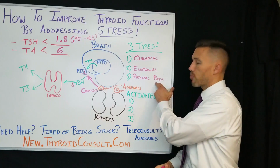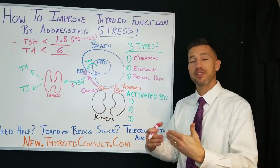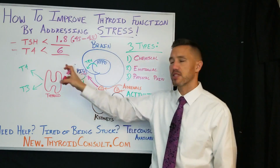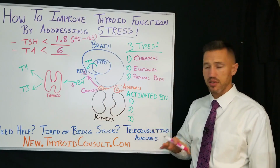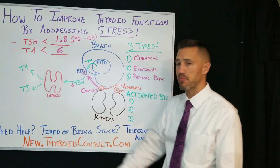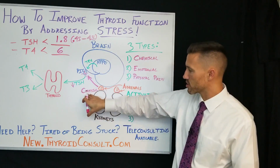And then physical pain. So what does physical pain do? Well, physical pain, it hurts. So what happens? When you're in pain, your heart rate goes up, you are activating the sympathetic nervous system. That fight or flight mechanism is activated with physical pain, drives this process. Okay, same thing. So these are the different types of stress. They're real stressors. They have real physiological and hormonal impacts that can disrupt thyroid physiology and create some major problems for you.